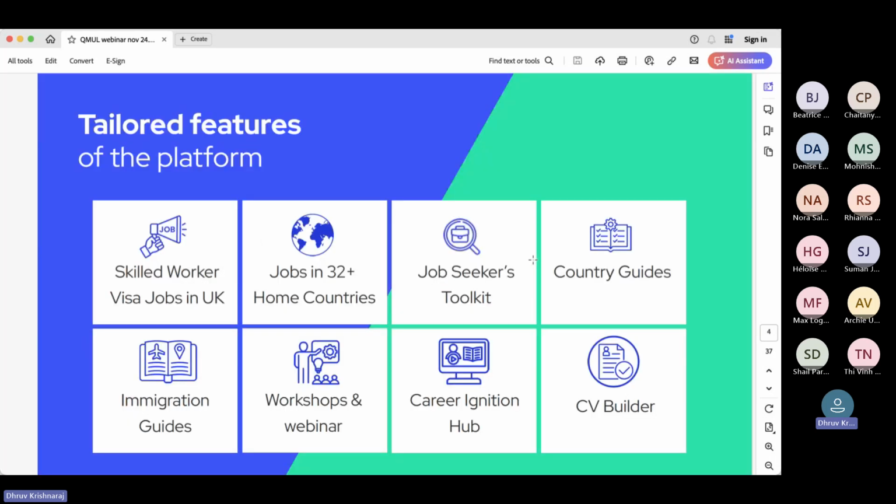How do we help them find the right roles and navigate this journey? First, we have a range of different features that we've created specifically to cater to the demands of international students. Because honestly, being a former international student myself, I know that our demands are very different from other local students. Hence, to begin with, we have a jobs board. But our jobs board is not like any other that you find on other platforms because it is specifically created for international students.